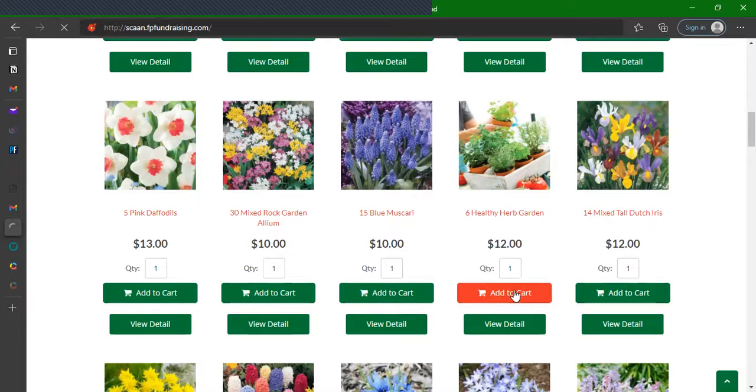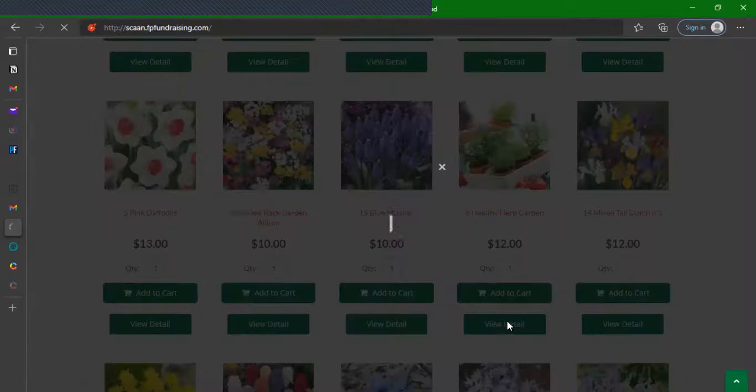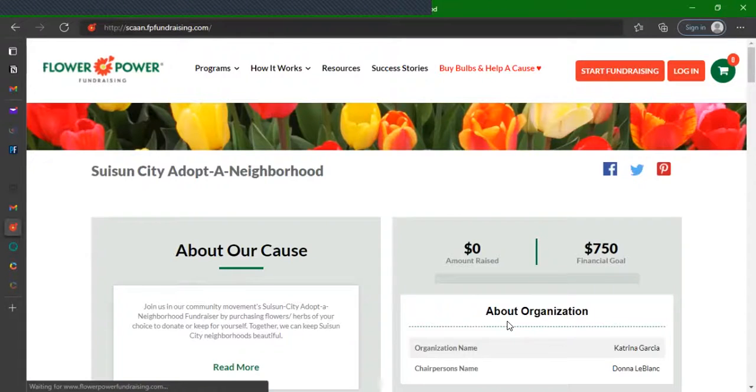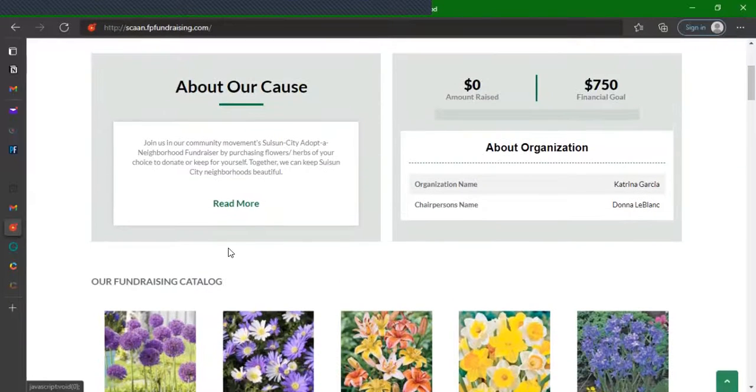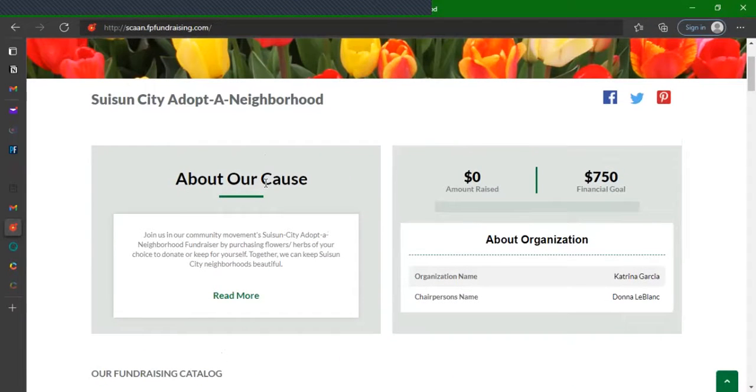Okay, so if you just want to see what it looks like in detail, it will just open it up and give you more information. Where'd it go? Oh, maybe I should tell you real quick. Suisun City Adopt a Neighborhood. The cause is to do beautification all over the city.